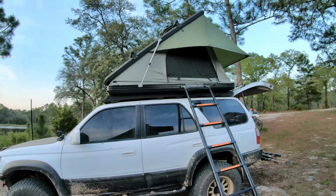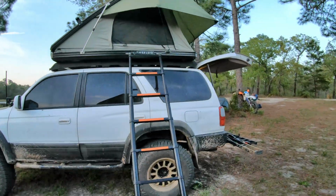Beautiful truck. Oh, I see he's got some traction bars up there. Very nice rig.